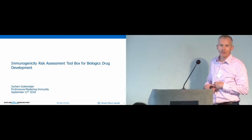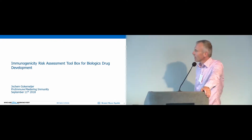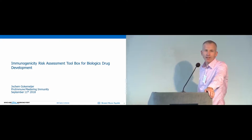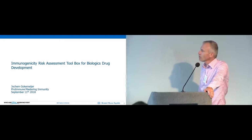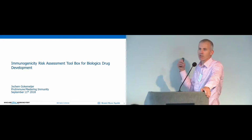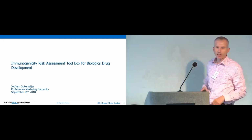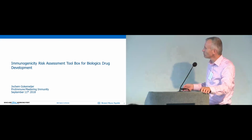I think some of this is going to be somewhat redundant with what we talked about this morning, so I don't have to go into the details of the different assays that much. But what I wanted to do is see how the kinds of assays we have described apply in particular to the drug development pipeline at Bristol Myers Squibb.